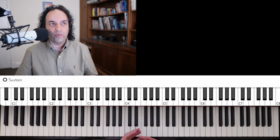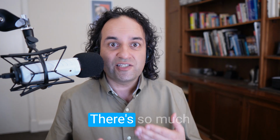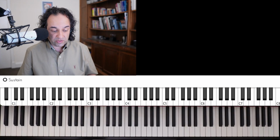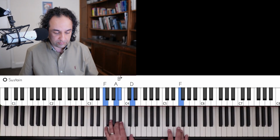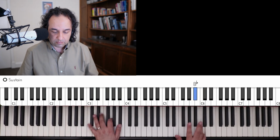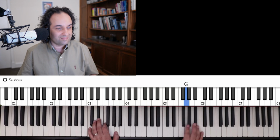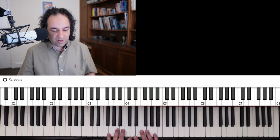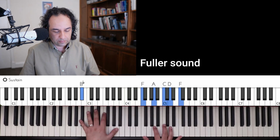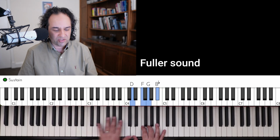So why did I end up playing chords in the right hand when I used to play chords just in the left hand? Because first of all, there's so much more that music has to offer. For example, filling space, a fuller sound. So I used to play like this. But I learned to play with more chords in the right hand. This Is My Romance could be played as swing or ballad.